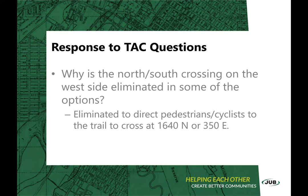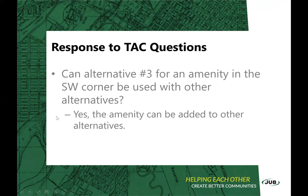So we've got to figure that out. This isn't written in stone. After we flush those out, your input is very valuable. That will be something that we continue to think about, because now we have that information. Question: can alternative number 3 for an amenity in the southwest corner be used for other alternatives? Yes, we've talked about that. That can be used in those others.